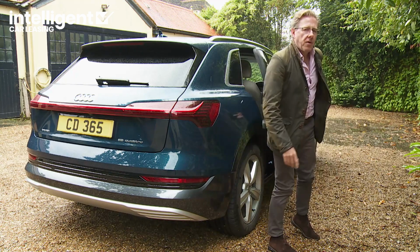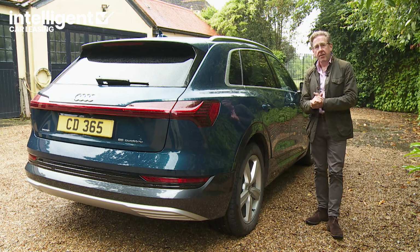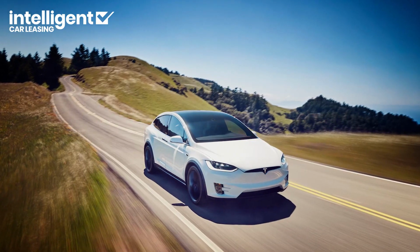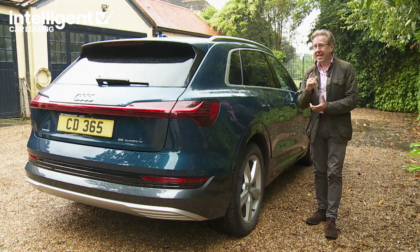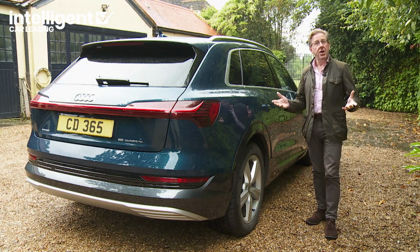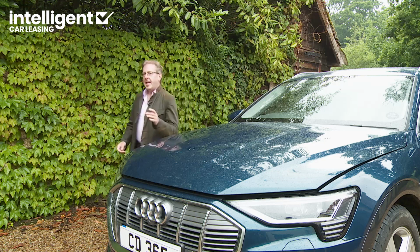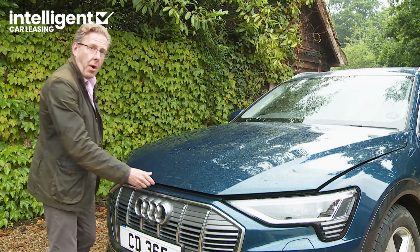As with the rival Mercedes, BMW and Jaguar models we mentioned earlier, Audi's chosen not to try and emulate the other major contender in this segment, the Tesla Model X, by offering an optional third seating row at the back, which could be significant for some family buyers. But if that's not an issue, you shouldn't be disappointed by the cargo spaces this e-tron can offer. Yes, cargo spaces. There are two of them. And we'll start with the one up front.